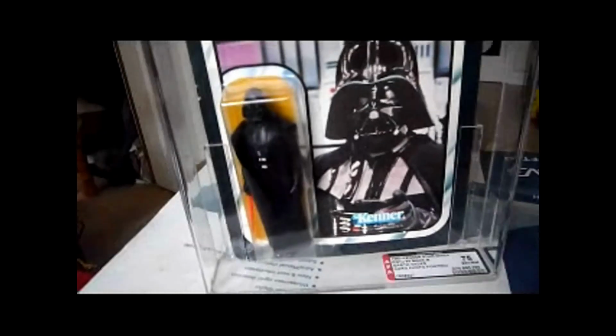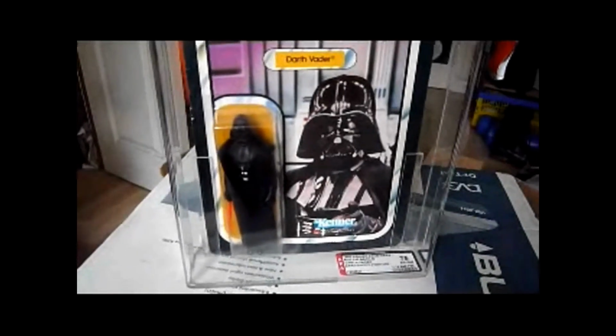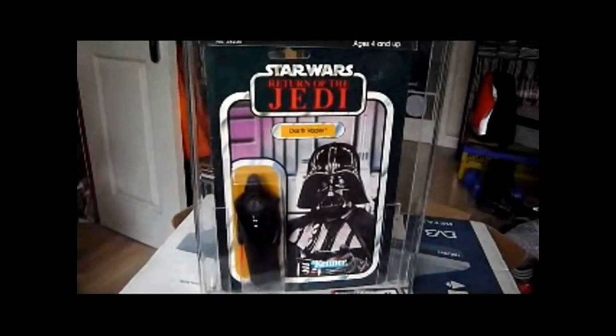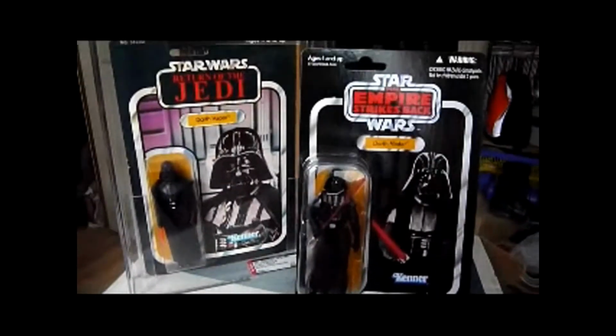So if you just go on Google and just say Ledy Darth Vader, you'll find out how to tell. There's sites that are devoted. Rebel Scum, they have a good thing about it as well. So if you go on Rebel Scum, they can tell you about the Darth Vader. So this is the second picture, and there's the back again.